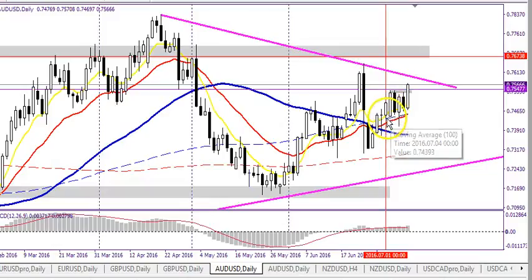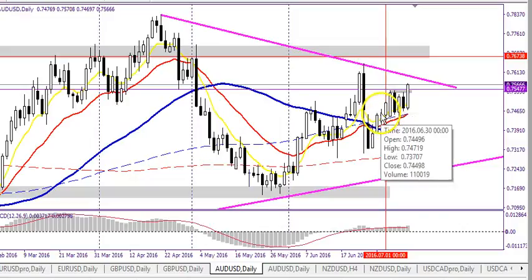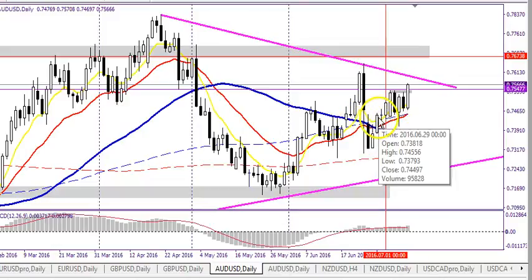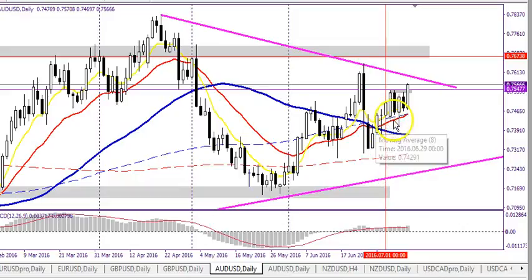That would have been a good idea, and the reason I said that is because look at the close on the previous Friday. Take a look at last week. This is the daily chart, so these are all daily candles. Price here closed with strength above the blue 50 SMA. Price also closed above the 100 SMA.